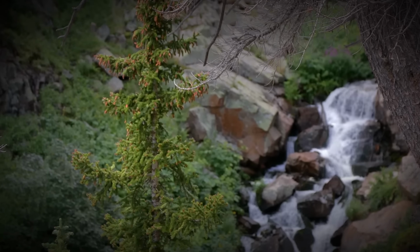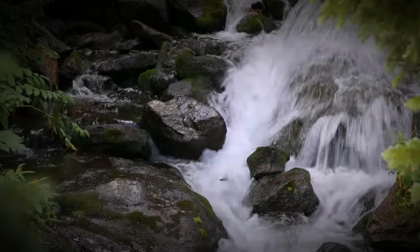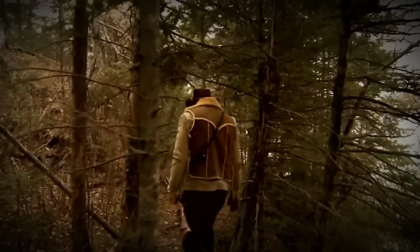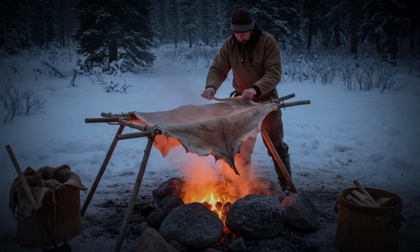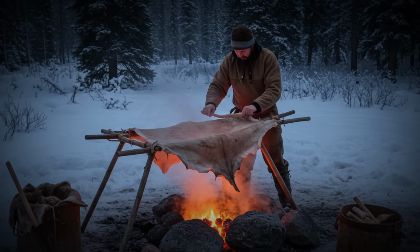The Rocky Mountains created unique challenges with high altitude, extreme temperature variations, and limited vegetation. Mountain men adapted techniques for harsh conditions, developing methods for processing hides in sub-zero temperatures when normal techniques would fail.